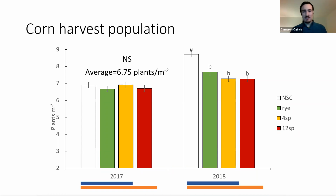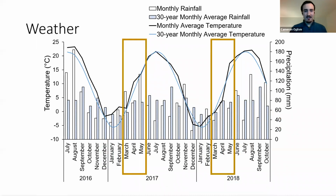The reason why we think we didn't see that in year one is because we had a very wet spring after planting, and we had a bunch of cold temperatures. And so we just had low populations across the board. Woody and Ralph and I were walking through the plots trying to figure out what we could do with that year, because we had bad establishment, and it didn't seem like it was associated with any of those cover crop treatments necessarily. It was kind of across the board.